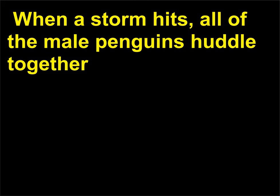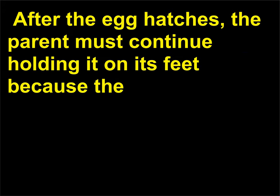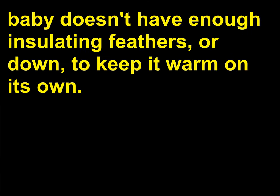When a storm hits, all of the male penguins huddle together into a circle to provide some protection from high winds. After the egg hatches, the parent must continue holding it on its feet because the baby doesn't have enough insulating feathers, or down, to keep it warm on its own.